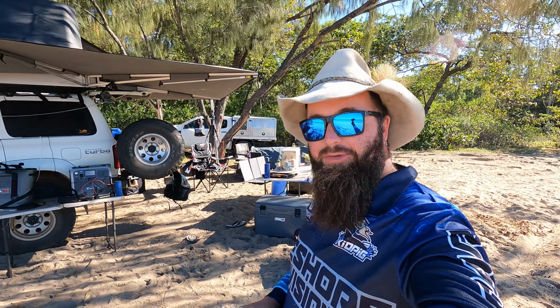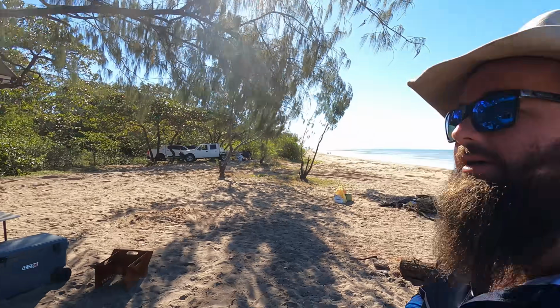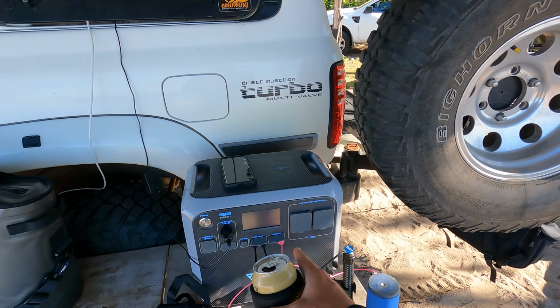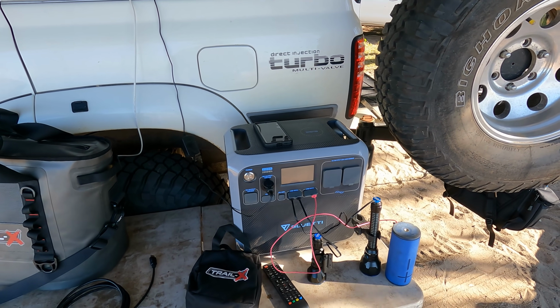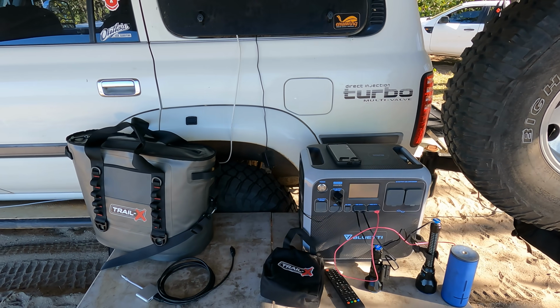Popped into Freddy's Outdoors yesterday and picked up a heap of this Trailex gear. So if you spot any of the stuff in the background, that's where you get it from. It's exclusive to Freddy's, so I'll give you a look. We got the big awning up, that's the bushwhacker. This is the star of the show tonight, the Bluetti 2000 watt solar generator. We're gonna see if it can power the whole camp.